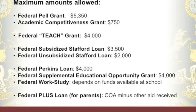The next 3 programs are what we call campus-based programs. The schools get a certain amount each year based on their size and enrollment. So when you're comparing award letters from the schools, you might see different amounts, and that's going to be based on the size of the school and the money that they get from the Department of Education.